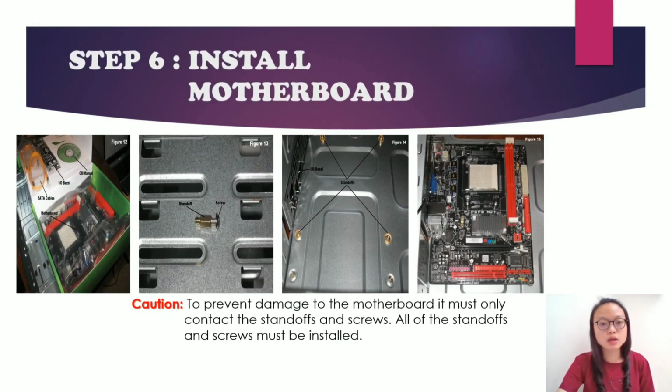Step 6. Install the motherboard. Now, I want to show how to install the motherboard. Firstly, install the I/O bezel plate into the opening in the back of the case, as shown in figure 14. It is pushed in from the inside. Second, install the standoffs in the case. The standoffs screw into the motherboard mounting holes shown in figure 14. Check the screw hole locations on the motherboard for exact placement.